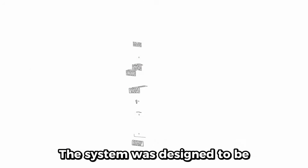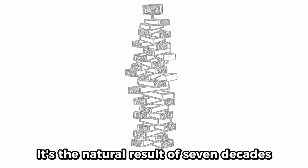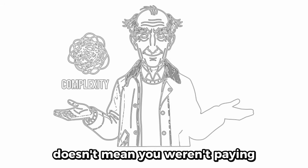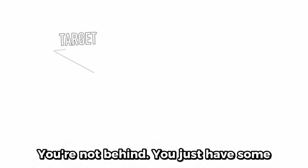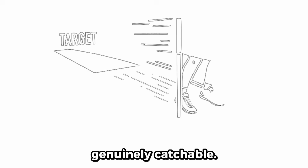The system was designed to be complicated. That's not a conspiracy. It's the natural result of 7 decades of policy layered on top of policy. Not understanding COPE before today doesn't mean you weren't paying attention. It means nobody handed you the right information at the right time. You're not behind, you just have some catching up to do, and most of it is genuinely catchable.